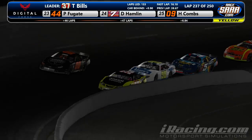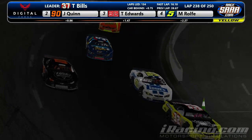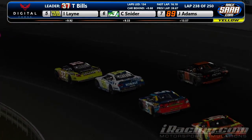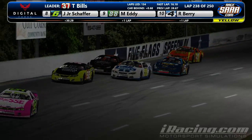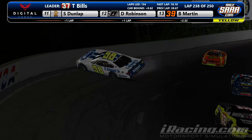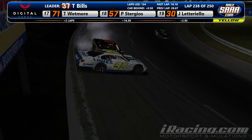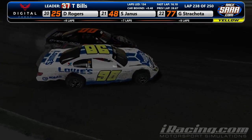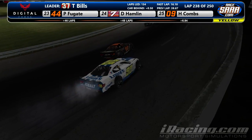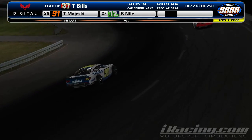Let's go back one more time and take a look. Right there, he's going to slide up into the side and make contact with Houck. And just right around him and nearly flipping the car. Sparks are going to fly up into the wall. Unbelievable. Mental fatigue has got to be plaguing this 98 car. And with that, he's going to fall back outside the top 10 to 12th position.